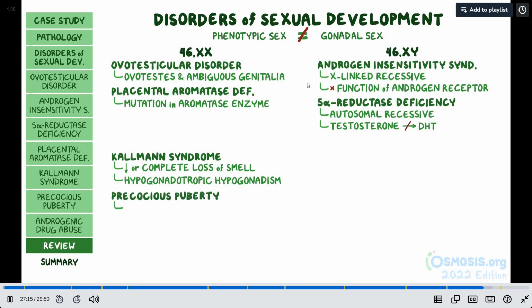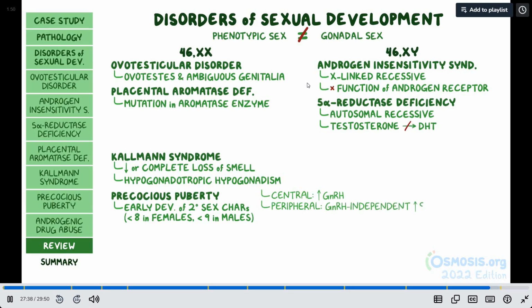Precocious puberty indicates an early development of secondary sexual characteristics, typically before the age of 8 in females and before the age of 9 in males. Central precocious puberty is characterized by increased GnRH secretion, while peripheral precocious puberty is characterized by a GnRH-independent increase in sex hormones, which may be caused by an ovarian or testicular tumor, genetic conditions, or exposure to exogenous sex hormones.